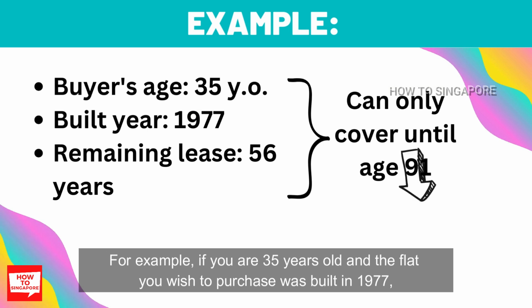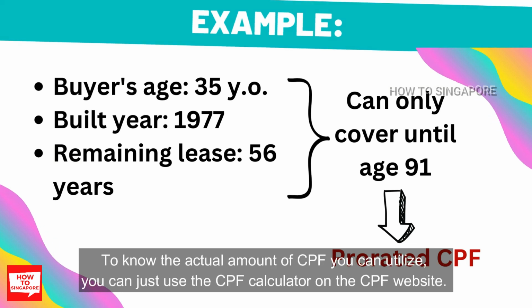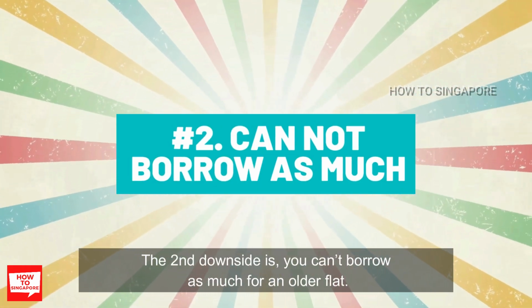For example, if you are 35 years old and the flat you wish to purchase was built in 1977, your CPF usage is prorated since the remaining lease of 56 years will only cover the buyer until the age of 91 years. To know the actual amount of CPF you can utilize, you can just use the CPF calculator on the CPF website.